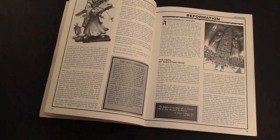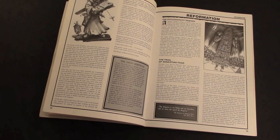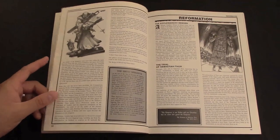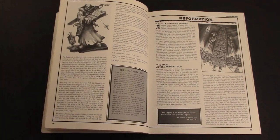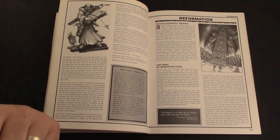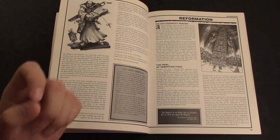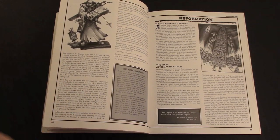The Captain General Excelsior of the Adeptus Custodes, who delivered this verdict, actually grabs him at the end of it. Yeah, it's rumored that he says to Thor, "You'll either become the new Ecclesiarch, or you will not leave Terra at all." So when the Captain of the Custodes says, "You're going to be the guy," you listen.